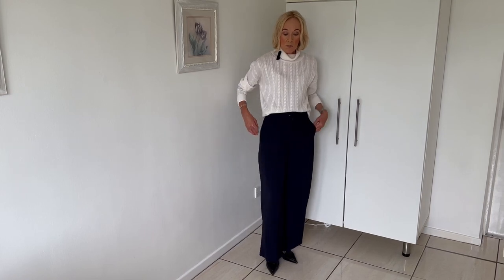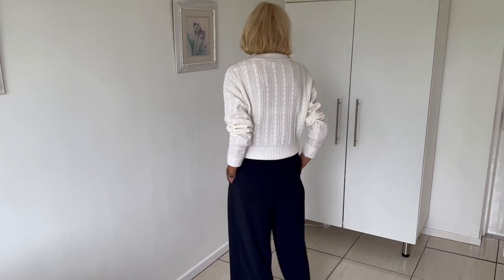Okay, so this is this lovely, slightly cropped, 100% cashmere sweater. This is in a size small. You can see how it comes slightly short, so I can just tuck this in by a couple of inches so I'm not adding bulk around the stomach area. And it's just perfectly well designed. I'll show you the back.